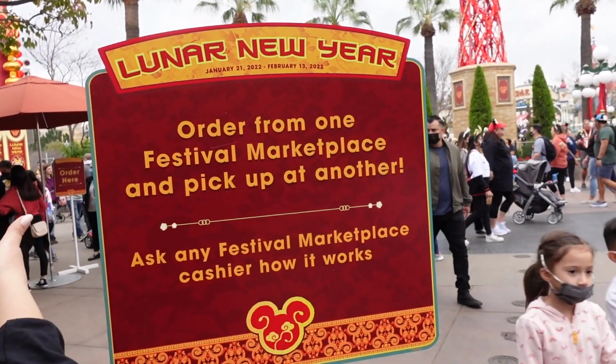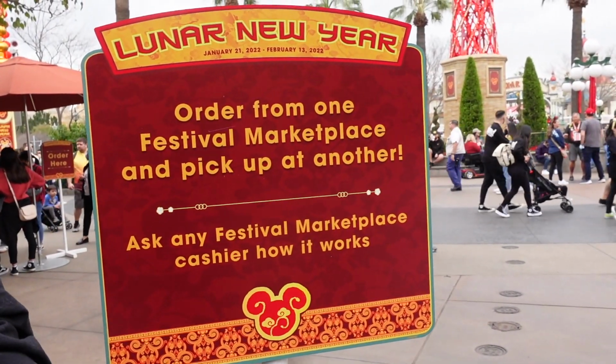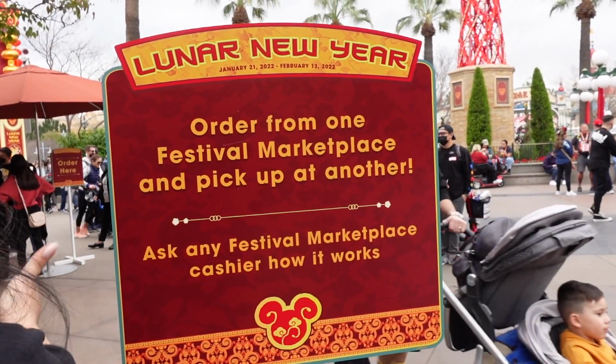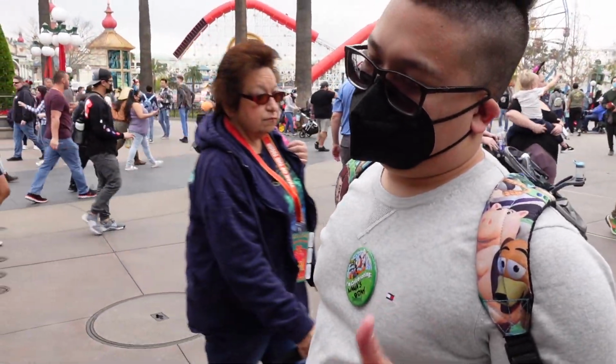You can order from one festival marketplace and pick up at another. So basically, if you know what you want, you can just go ahead and order everything that you want and then pick it up at the booth, at the correct booth.